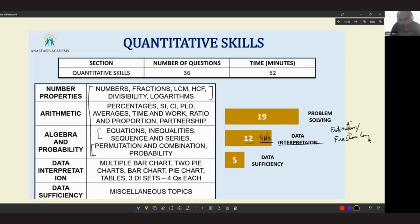In fact, if you're decent at fraction comparison, it will guarantee a set, regardless of the year that I have appeared in NMAT, from 2016 to 2023, except for 2020 in between. In every year, one entire set is based on fraction comparison. In which year was the percentage change the greatest? In which year was the ratio of boys to girls the highest? Fraction comparison is an extremely important and critical skill for you to get one DI set. It will definitely get you through.